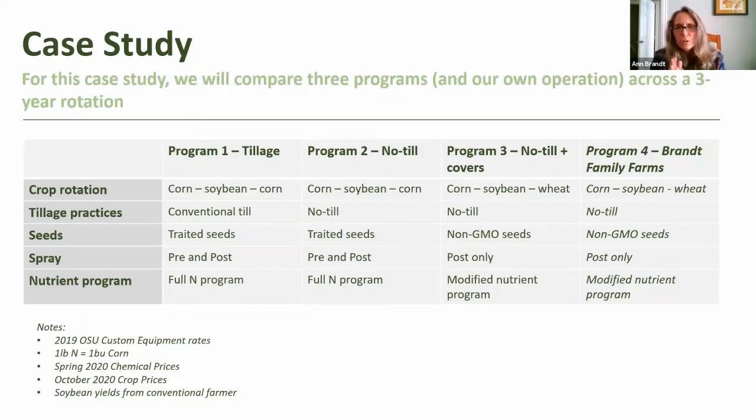So then when we move up to the no-till with covers, we're looking at longer rotation, corn, soybeans, and wheat. Obviously no-till. We use, for the most part, all non-GMO seeds and untreated as much as we can get. Sometimes we can't get all of them that we need untreated, or we don't get them early enough, but that's typically our goal. The average is we only use a post spray. We don't use a pre-spray, and we definitely have a modified nutrient program. So that's what we're going to be comparing in the rest of the talk.